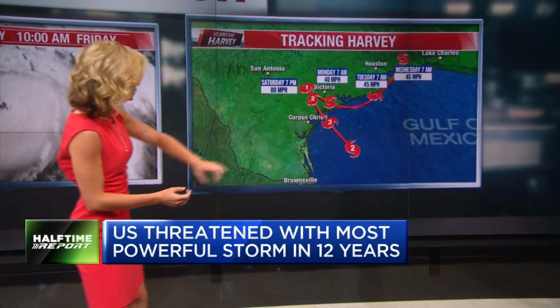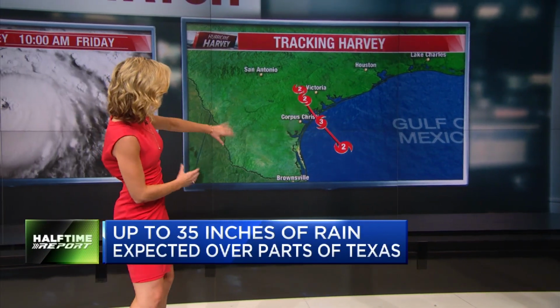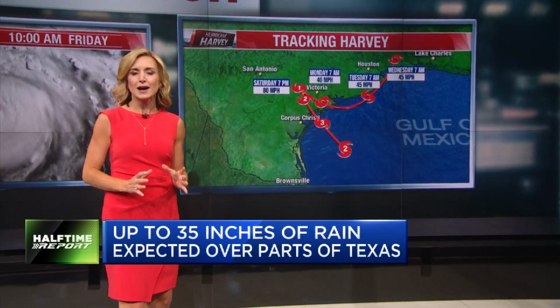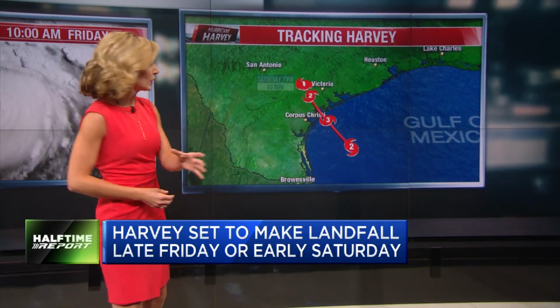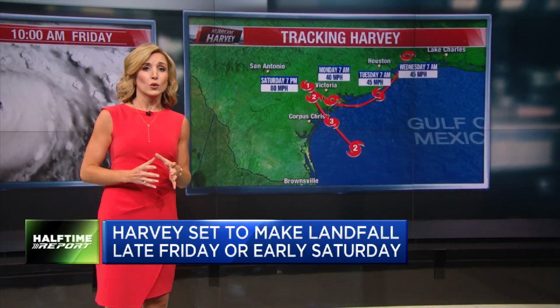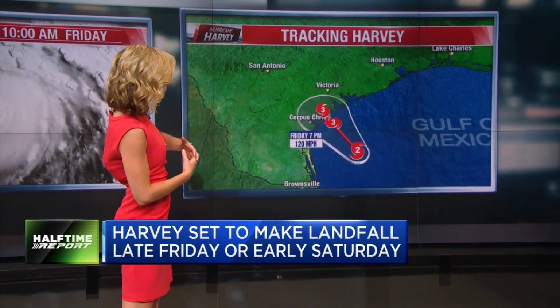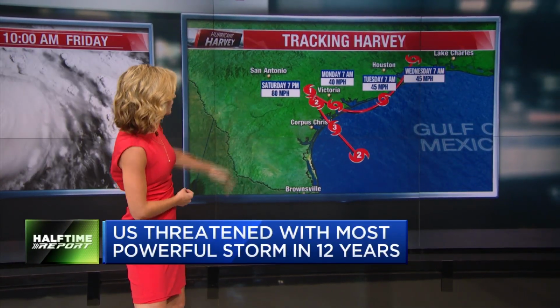So let's time out the track here as we head toward the overnight hours when it will make landfall in Texas. You see upgrading to a Category 3 hurricane later this evening, making landfall really overnight, right around the time of high tide. That is only going to contribute to the flooding threat as we head through the evening hours and into the weekend. You can see once we get to Saturday, it does weaken to a Category 1 storm upon making landfall, but then it kind of swoops back into the Gulf of Mexico as a tropical storm before making its way right between Houston and Lake Charles by the middle of next week.